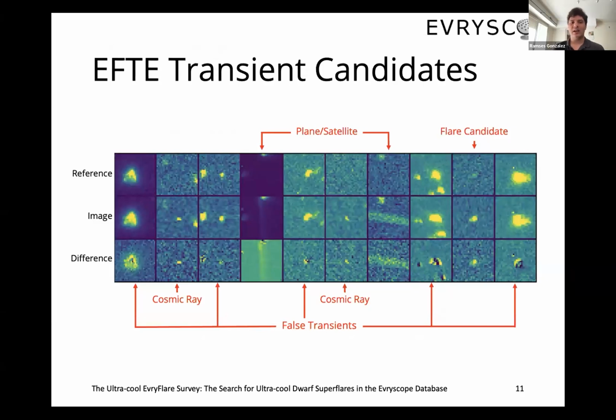And what I did is I input the coordinates for all of the known ultracool dwarfs into the FTE pipeline. And what it returned is a long list of possible flare transients. Now, as you can see from this small sample of all the results, a lot of these candidates are not real transients. There are a couple of cosmic rays scattered here and there, and you occasionally see satellite streaks in a couple of images. But every so often, you do get a very good flare candidate, as you can see here.